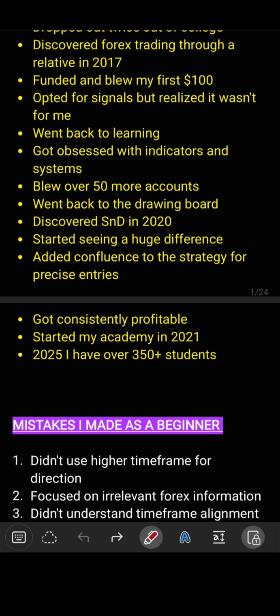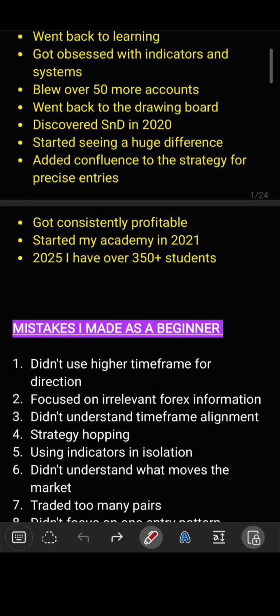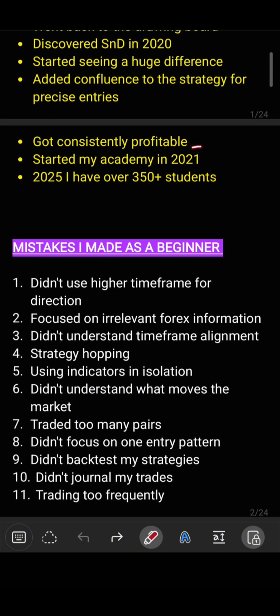Because of being drawn towards naked charts, I discovered supply and demand in 2020. That's when I started seeing a huge difference. And then I added confluence to the strategy in order for me to improve my entries and have more precise entries. And that's when I got consistently profitable.